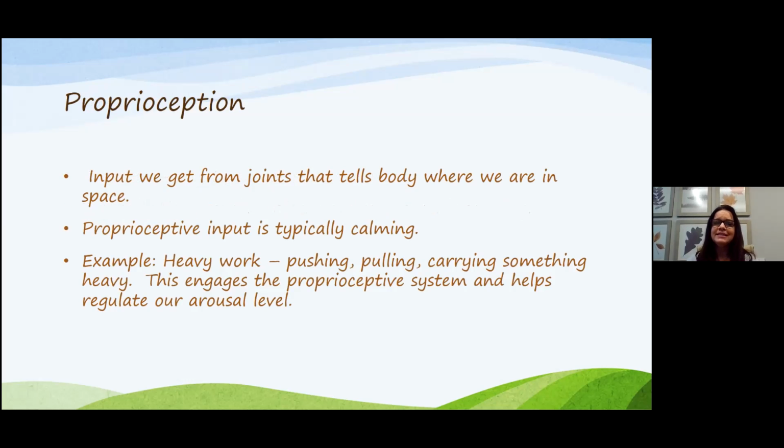Proprioceptive input is the information that we get from joints that tells our body where we are in space. So if I were to close my eyes, I can tell without looking if my elbow is bent or straight, and that's proprioceptive. There's receptors in our joints that tell us where we are in space. Proprioceptive input is typically calming. If you hear the words heavy work, that's an example of proprioceptive input. That's pushing, pulling, carrying something heavy. All of those things engage the proprioceptive system, and it helps regulate our arousal level.